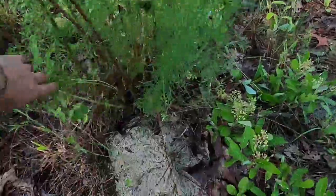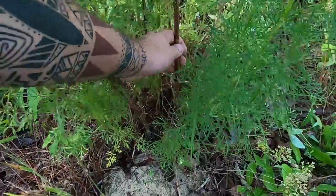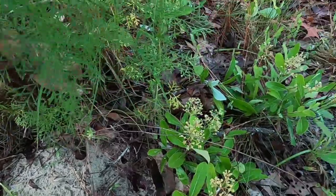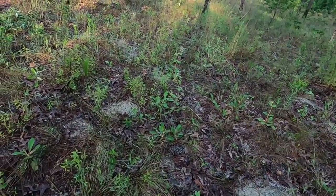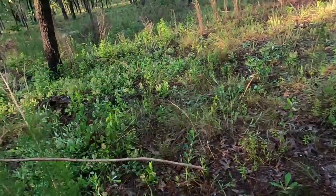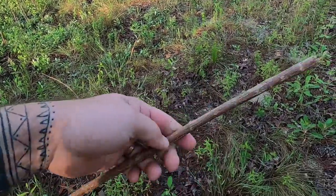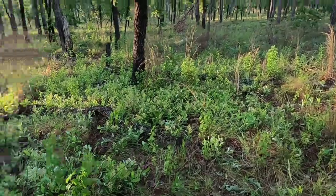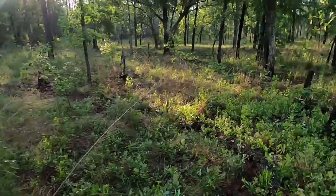Still pretty small. What we'll do is we'll snap one off if we absolutely have to. If we absolutely have to, we can try that, but that's a pretty small one. I think we'll be able to make it happen with that, but you're gonna have an easier time with this if we get one that's a little bit thicker.